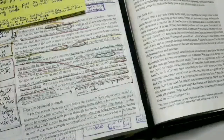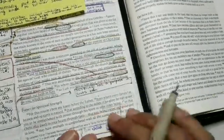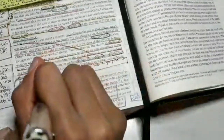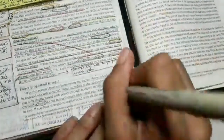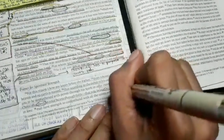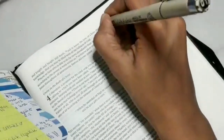First, we're going to define some words. And I only have four here, if I'm not mistaken. Yes, four. So the first one is going to be in verse 17. And I'm just going to circle the word dwell. Rooted. And grounded. And the last one is in verse 19, and that's just going to be surpasses. So that's it.